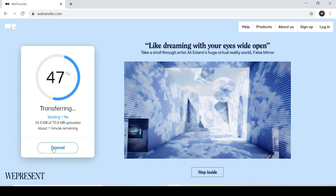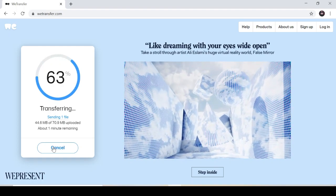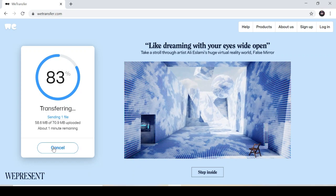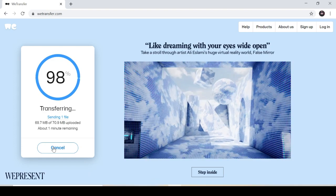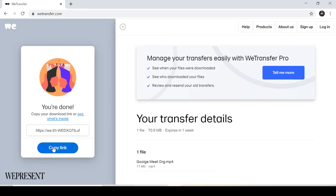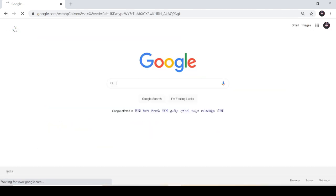You can transfer files up to 2 GB. If you want to transfer files that are bigger than 2 GB, you will have to pay some money to Wetransfer. Now it is almost 100%. Okay, so the file is uploaded 100%. Now you just copy the link and send it to the person you want to share the file.